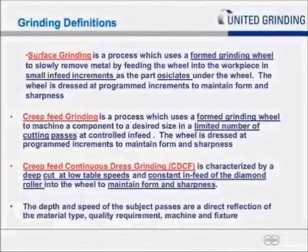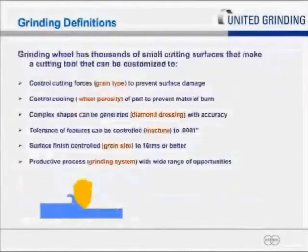So you have a diamond roll mounted over the wheel, which I'll get into some examples shortly, that's constantly feeding by a CNC controlled axis into the wheel, maintaining the form and maintaining the sharpness. So again, with each of these processes, they're all highly dependent on the material type, quality, finish, and form shapes. So that's pretty much grinding at its essence.